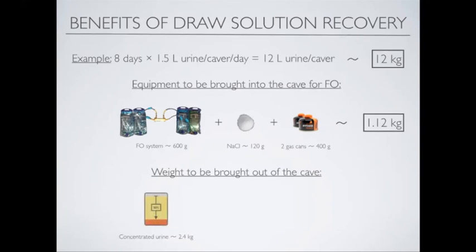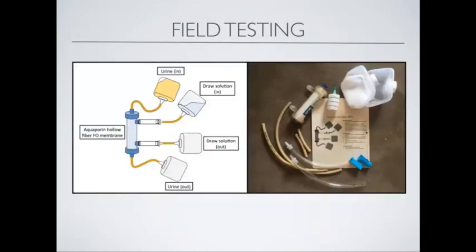assuming we can leave this FO system in the cave for later usage, we would have the main component being the concentrated urine. If we assume 80% reduction, that would leave 2.5 kilograms to be carried out of the cave after the expedition. The draw solute, after we boiled off all of the water, would be a little bit heavier because of the nitrogen that accumulates in it, which didn't get rejected. So this is just an estimation. And obviously the empty gas cans after we boiled off the water would also add 200 grams to the system. So approximately 3 kilograms is what you would have to bring out of the cave.